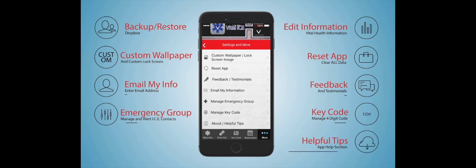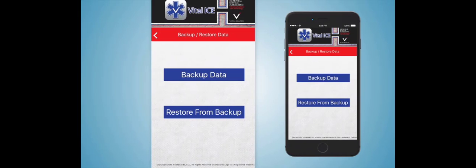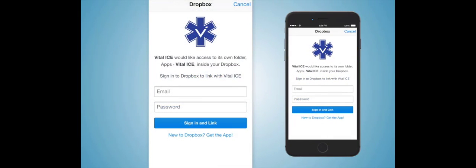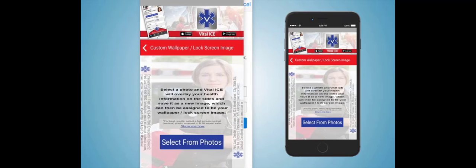The More tab in the lower toolbar on your homepage is where you access your profile settings, edit and customize the important features in Vital Ice. The More tab is where you can backup or restore your data from your personal Dropbox account. Sign into Dropbox to link with Vital Ice.